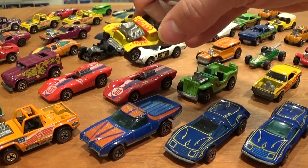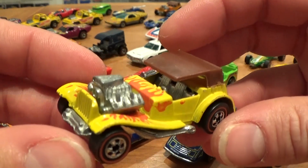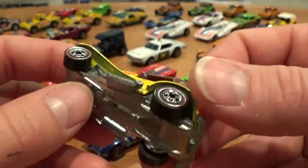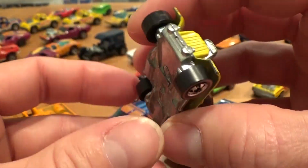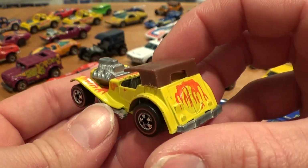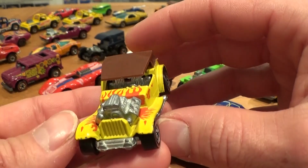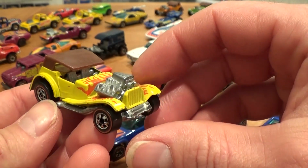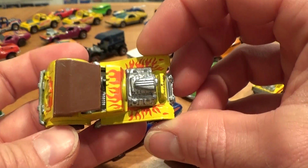Now we've got the Sir Rodney Roadster. Interesting little car with a removable roof piece and a big solid die-cast metal engine sticking through the body. It's got some printing on it. I just had it upside down there. It says Sir Rodney Roadster right on the base. This car was first released in 1974 and had a very short run until 1977. I do believe it might have gone a little beyond that, though, in the international markets such as France and possibly Mexico, perhaps some other countries, because I have seen it in an unpainted version with and without these red flames coming out from around the engine.